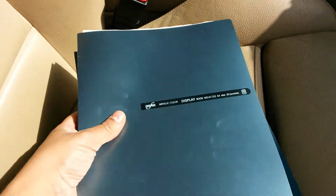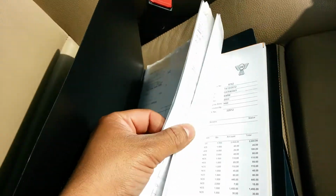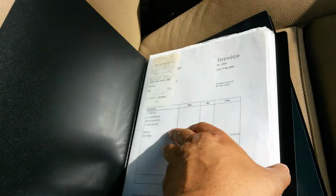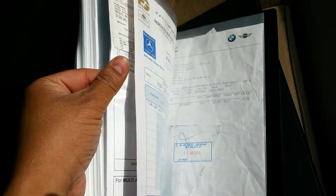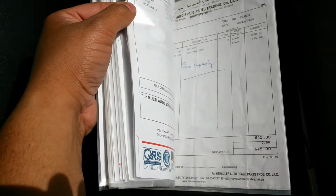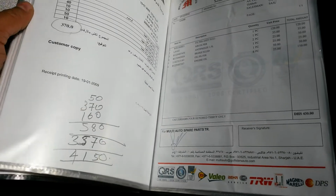It's originally owned by an expat UK British female doctor, as documented on every single one of the invoices here, and it really shows when I tell you that the bills here are of a horrendous amount.